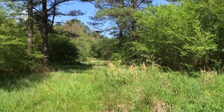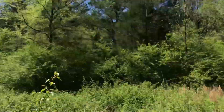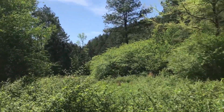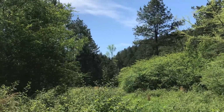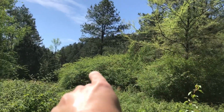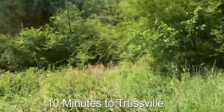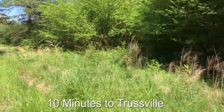Maybe you're not a hunter, but this is the possibility that you could come in here and fence this and have horses and have a really nice barn, have a really nice show place, and have your own entrance right off Acton Road and enjoy this 53 acres. I mean, gosh, what an opportunity to be able to do that. And because there's not really much available in this area, and you're only 10 minutes to Trussville.